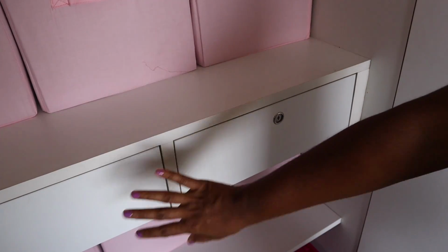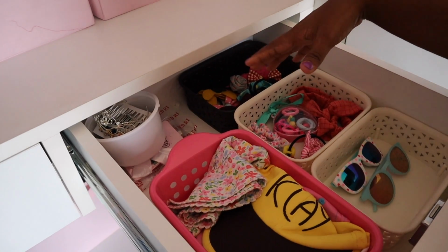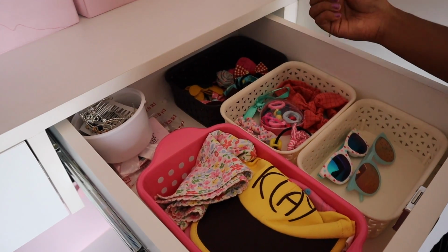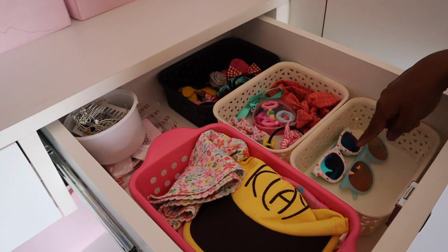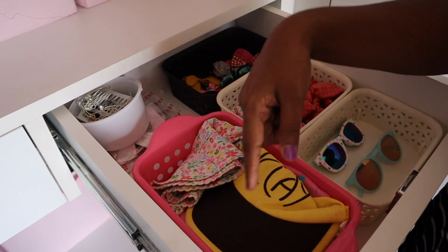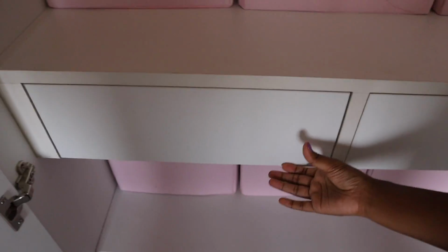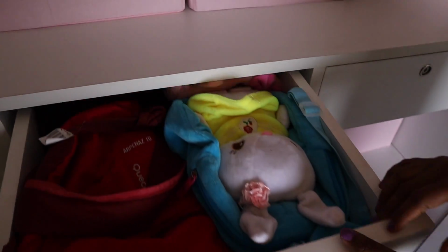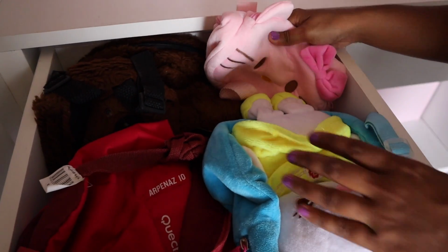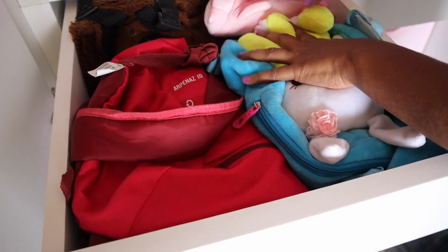So moving on to these two drawers in her closet. The first one has some of her hair accessories which she doesn't really use regularly, and then here she has her shades, and this one has her hats and caps, etc. And then moving on to this drawer which has all her small bags. So this is a bag drawer basically.